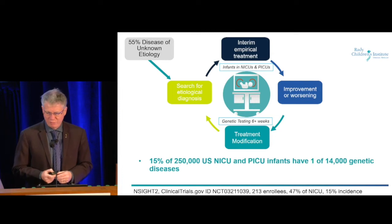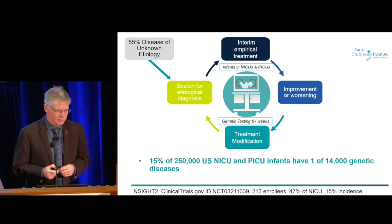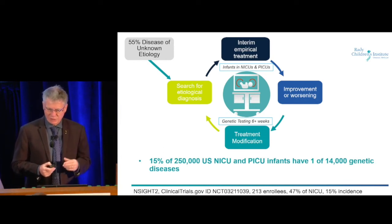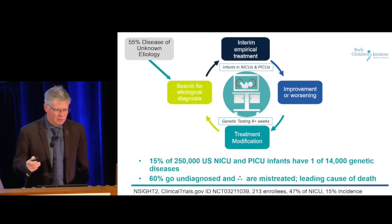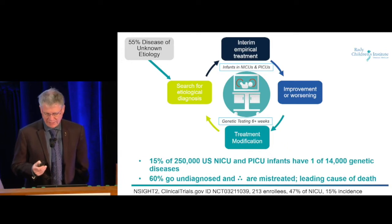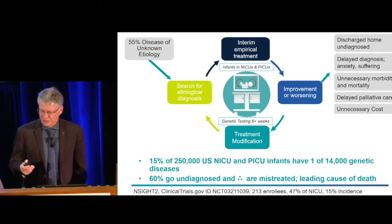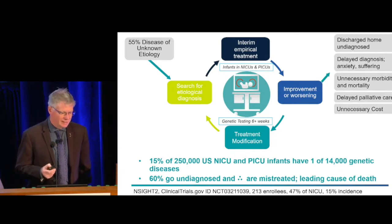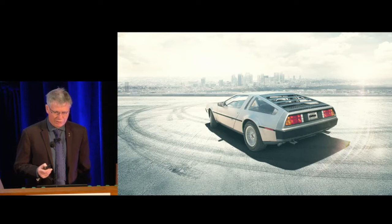So our studies have shown that 15% of infants in intensive care units, that's neonatal or pediatric intensive care units, have a genetic disease. And this paradigm of standard of care medicine doesn't work for these children because there are 14,000 genetic diseases and they are inevitably being misdiagnosed and mistreated. In fact, 60% of them will go undiagnosed during their stay in an ICU, and that leads to mistreatment and adverse outcomes. And in fact, genetic diseases are the leading cause of infant death in North America as a result of this failed paradigm. So my talk's going to be back to the future.